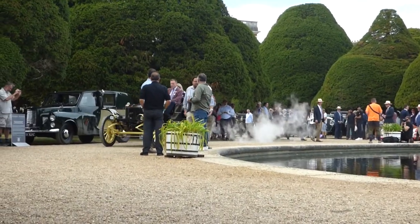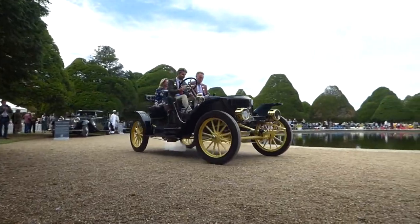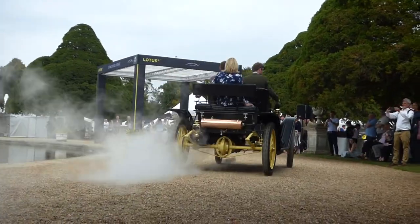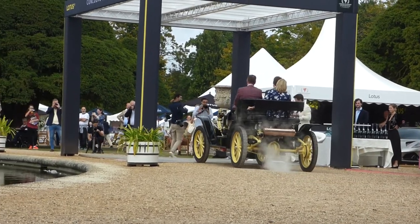And in third place, we're delighted to say it's this wonderful 1911 Stanley Steamer. And Alan Charles is bringing you around for it. So it's in third place in the three. 1911. What a sight to see. This is the 1911 Stanley Steamer. And apart from when he blows that horn, he's almost silent.